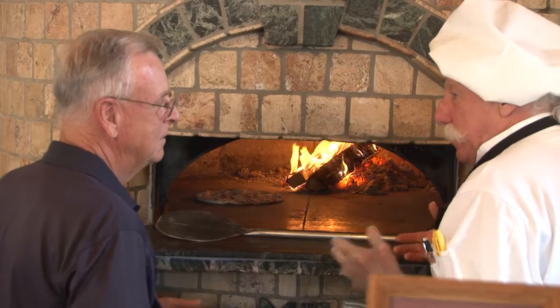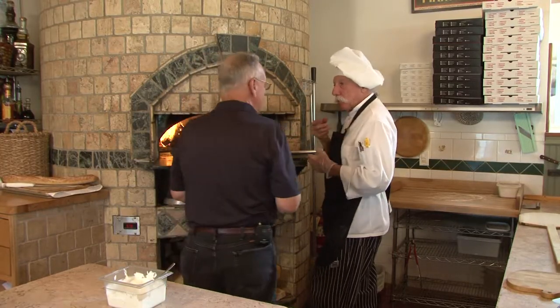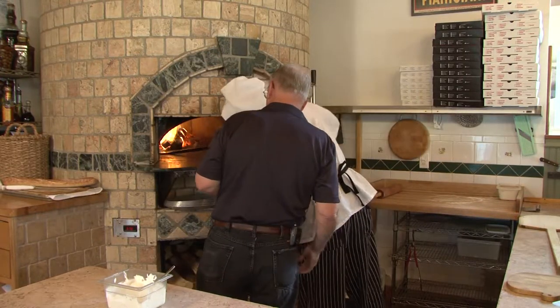Right. So if you just have the cheese and maybe some pepperoni and some caramelized onion, you can keep that crunch. But when you load it up with all these different toppings, you kind of lose that.